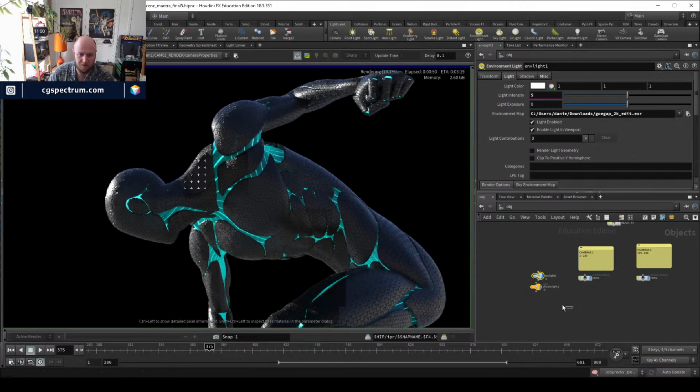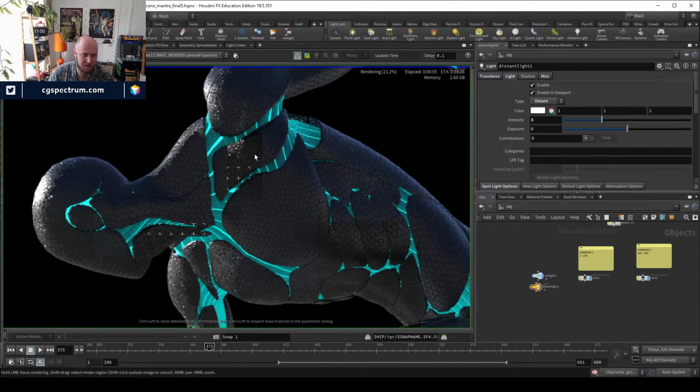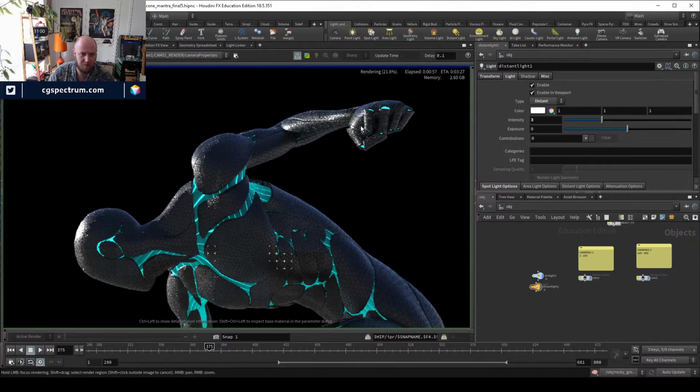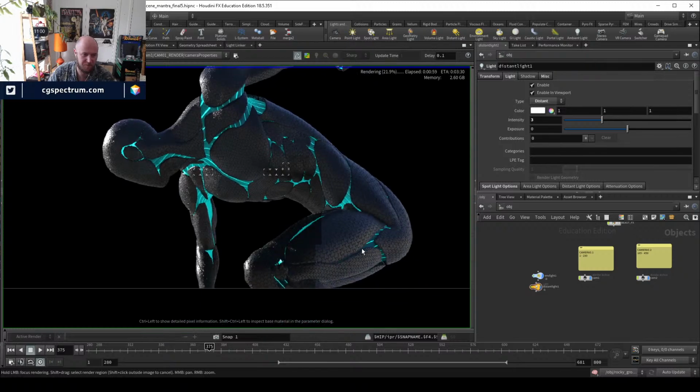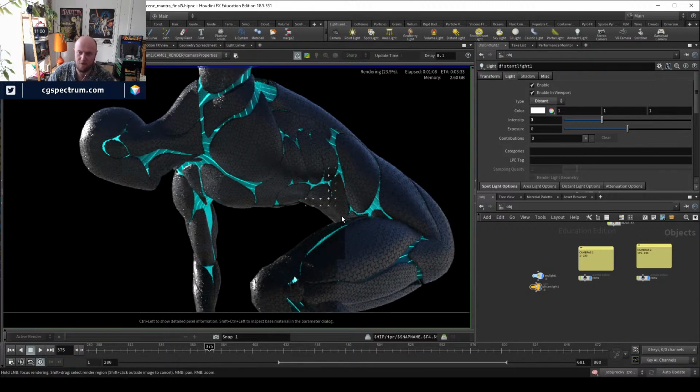So yeah, there we go. It's kind of looking alright. I quite like this texture. I think it could potentially do with a little more work, but I think it's taken it from being something a bit mundane to being a little bit more interesting, with a little bit more textural detail.